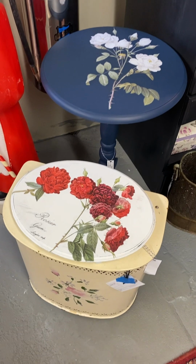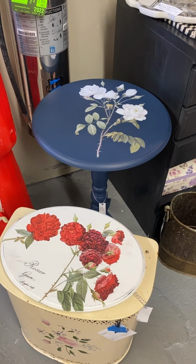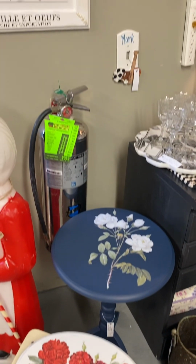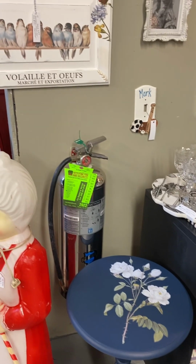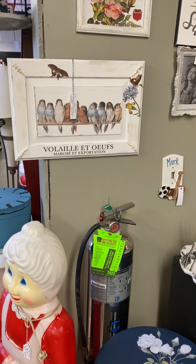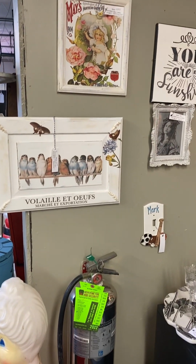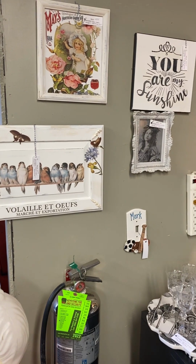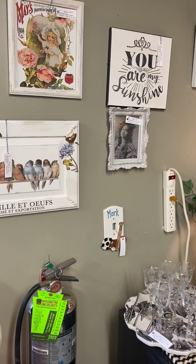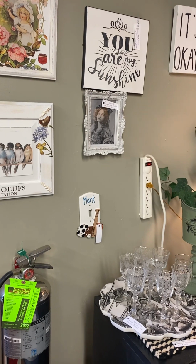Right off the bat, you'll see a vintage hamper, and on top of that, a tray that I made using a piece of wood and an IOD transfer. The blue table also is something I just recently painted, and I put an IOD transfer on it. Mrs. Claus does not belong to me, nor does the fire extinguisher, but right above the fire extinguisher, you'll see a cabinet door that I turned into a really pretty piece of artwork. And above that, there is an IOD transfer, and that piece I just love.